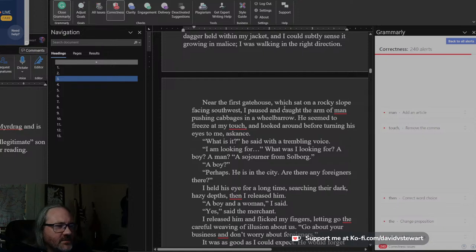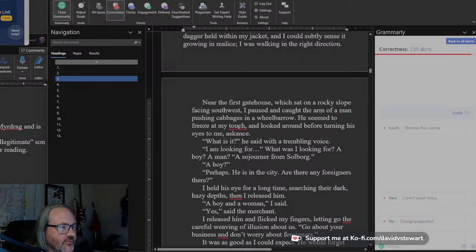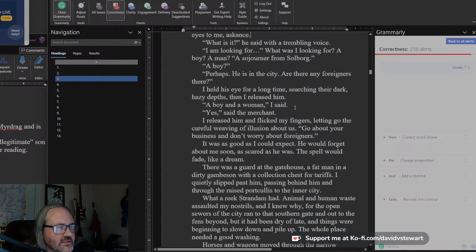Near the first gatehouse, which sat on a rocky slope facing southwest, I paused and caught the arm of a man pushing cabbages in a wheelbarrow. He seemed to freeze at my touch and looked around before turning his eyes to me askance.